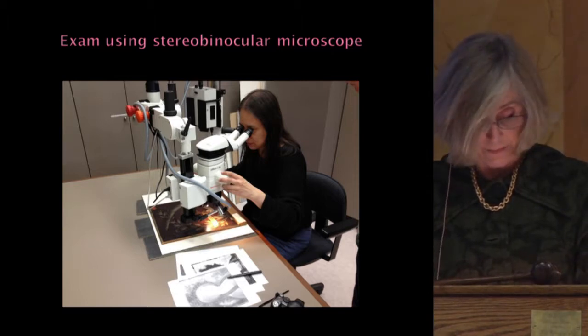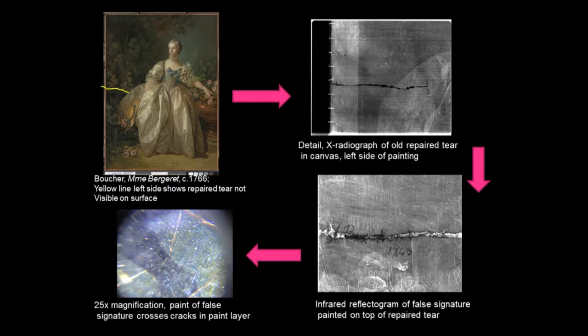In this painting by Boucher, seen at the top left, magnification and X-radiography together confirmed that the signature and date on the painting were false. I've drawn a yellow line on the PowerPoint image on the left side of the painting to show where an old repaired tear in the skirt is not visible on the surface. In the detail of the X-radiograph, seen at the top right, the repaired tear shows up as a jagged black line. Beneath that image is a detail of the infrared reflectogram assembly, which shows the black repaint covering the tear and the false signature on top of it.